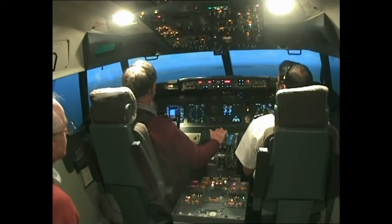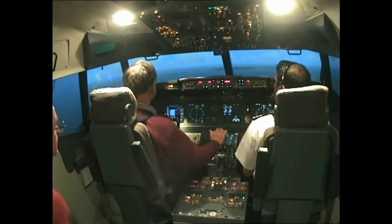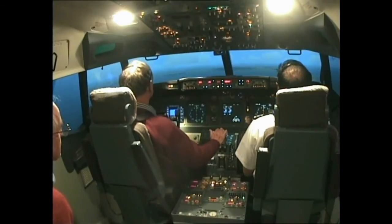Cloud base is about 5,000. No, I think cloud base is about 3.5. So we're pretty close to it. That's it.